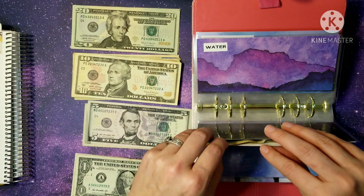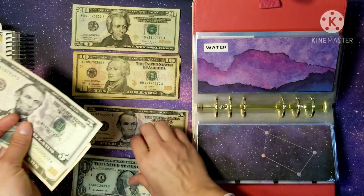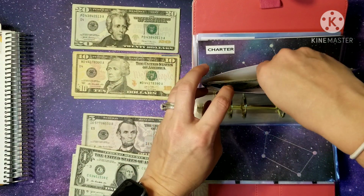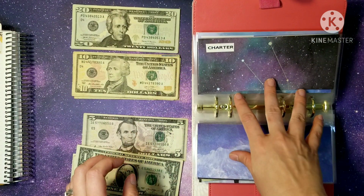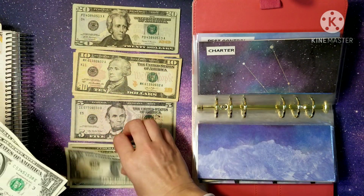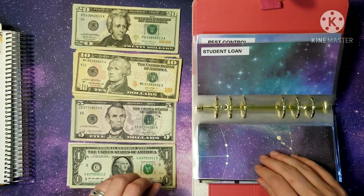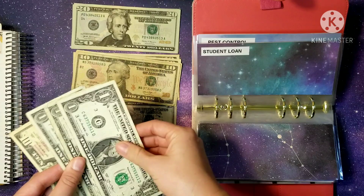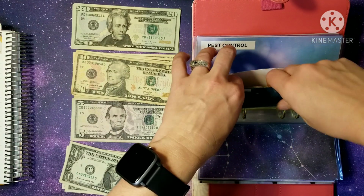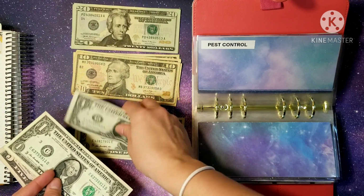For water, it is 16, 10, 15, and 16. Sorry if y'all can hear the train. Next up, we have Charter, and it is getting 14. So 10, 11, 12, 13, and 14. Student loans is getting 12. So 10, 11, 12. Pest control gets 7. So 5, 6, 7.